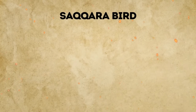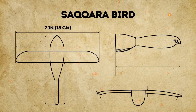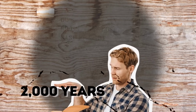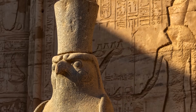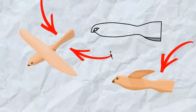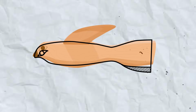So the artifact, nicknamed the Saqqara bird, is made of a sycamore tree. The birdie has a wingspan of just 7 inches and weighs around 40 grams. A perfect original souvenir from Egypt, I would say. It's over 2,000 years old and looks pretty plain, without any carvings of feathers or other intricate ornaments. It has a beak and eyes, though, which makes our find look like a hawk, the emblem of the deity Horus. Its tail is rather unusual as it's squared, looks weirdly upright, and it seems like the sunken part of it was the place for a now missing piece.